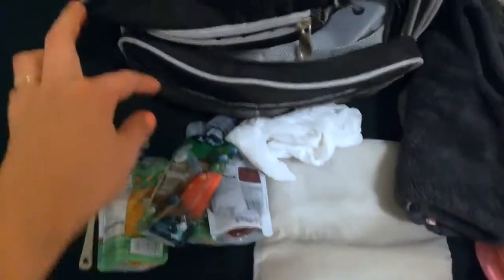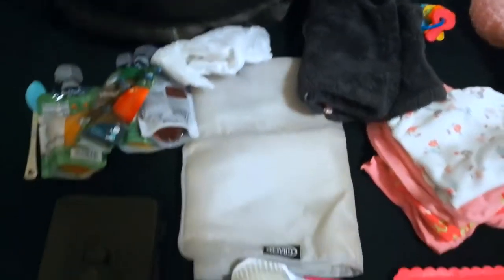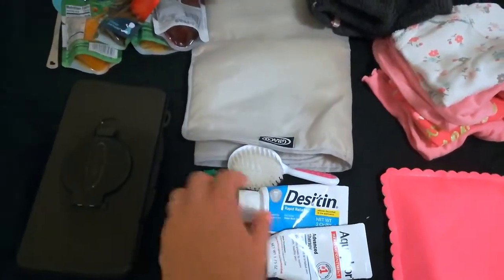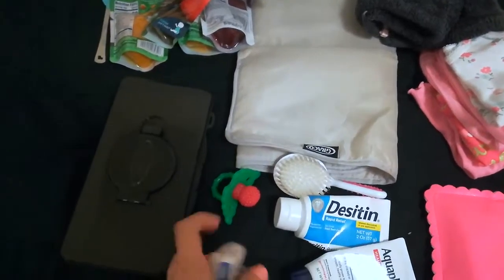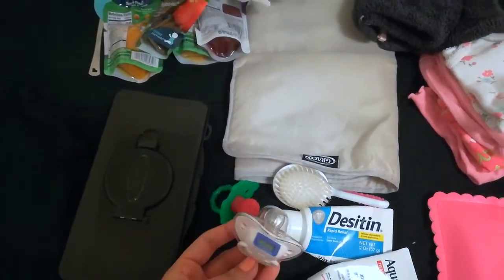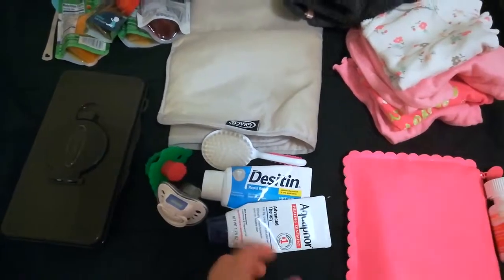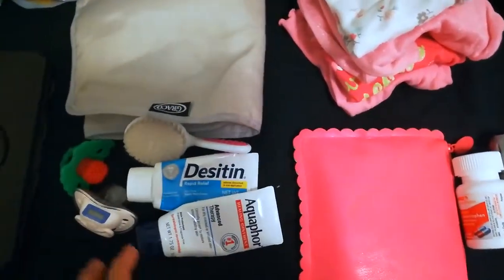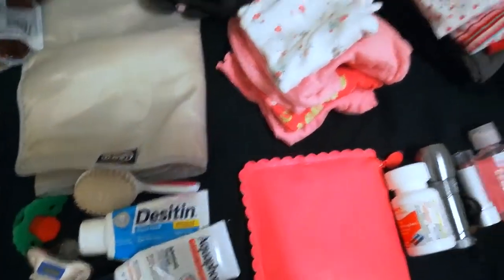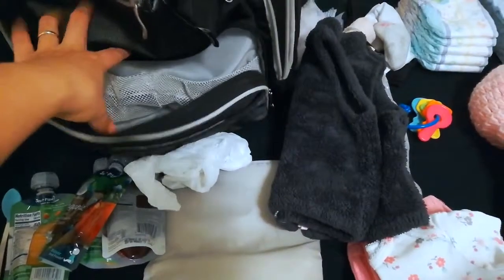In this front, let me show you real quick. In this front pocket is where I keep their creams, a hairbrush, a teether, and I just have a pacifier that takes the temperature. So I guess a thermometer, but I don't know. I usually just keep that in the front pocket. And then, well, that top pocket, because this would technically be the front pocket.